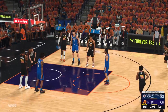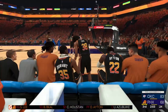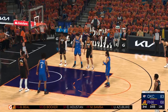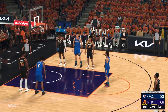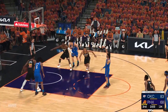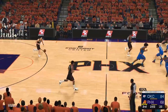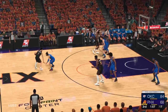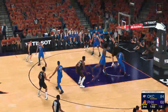First free throw is good. Bamba's checked in for Phoenix. Booker comes in for Lee. That one falls, so he hits both of them. Booker has got the ball here for Phoenix. It's a 16-point game. A minute 53 left in the third quarter here.